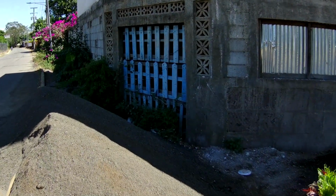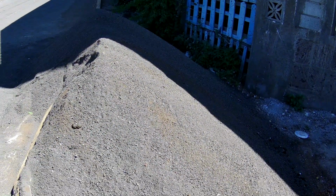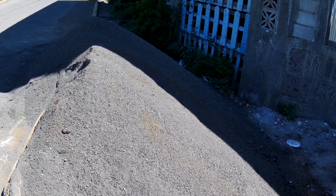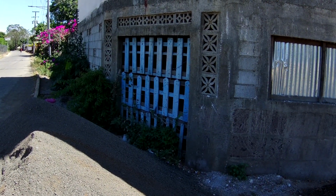This door here, well, this blue thing here is the door. This bit of sand you see is for them finishing the wall. You'll see in a minute where we'll have the wall being skinned over. But this blue is where the door will be.